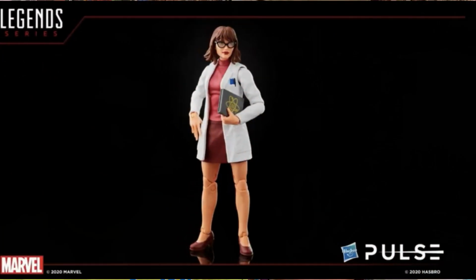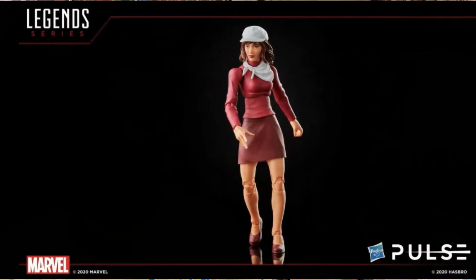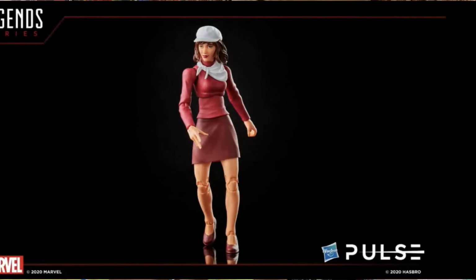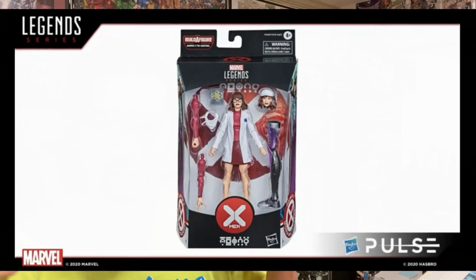The Moira McTaggart. This completely shocked me because when they showed this image, I was like, "What? That's a whole different figure." And then they showed the other image, and I'm like, "Yes, this is awesome." So when they showed the in-box image, two outfits. How cool is that? Two outfits. They have interchangeable arms at the actual shoulders, so she can wear her lab jacket and then without. And then two different head sculpts.